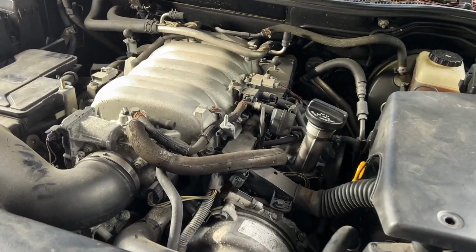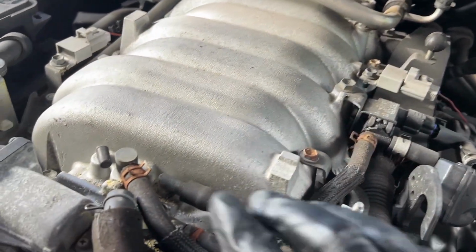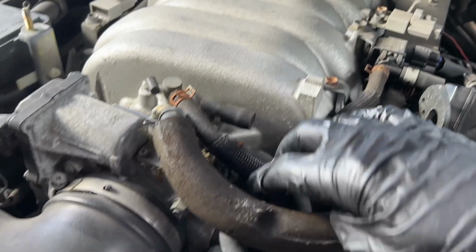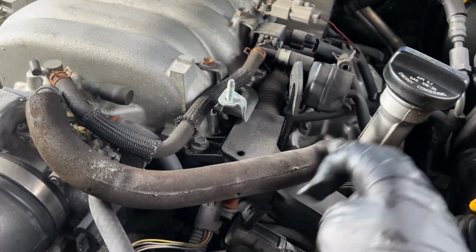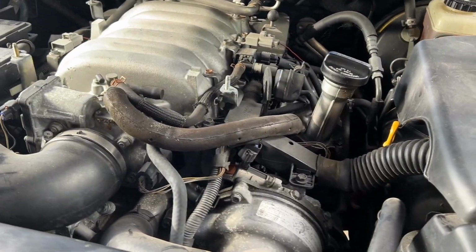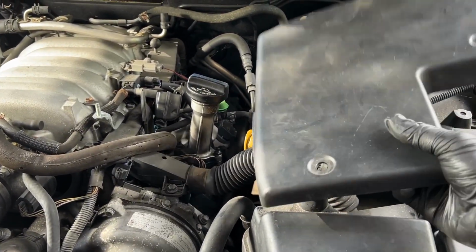So right off the bat, I'm noticing quite a few things that I don't like. Namely these rusty clamps and bolts. This hose looks absolutely terrible, and this has to do with the evap system on the fuel side. This is our PCV hose. That one looks okay. This outer sheathing looks pretty terrible, and those hoses are not very expensive. I think it's about 10 bucks or so. Obviously 10 bucks here and there does add up quite a bit, but I want to make sure that this thing is perfect.